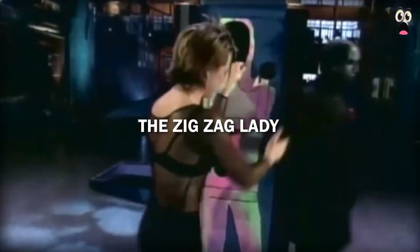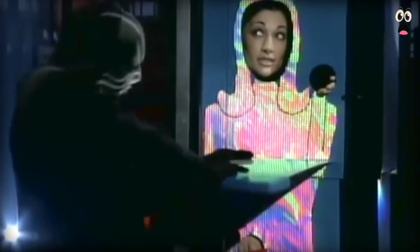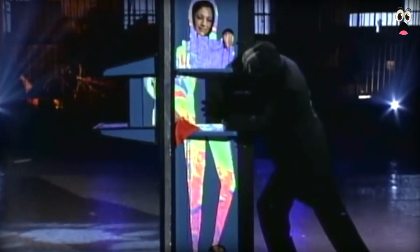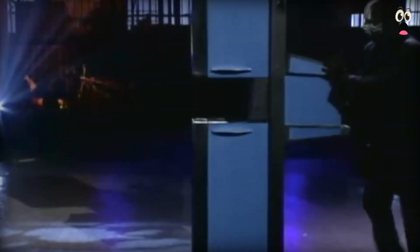8. The Zigzag Lady. The Zigzag Lady trick, in which a woman steps into a cabinet and then the midsection is pushed out of alignment with the rest of the cabinet. This trick made the Guinness Book of World Records in 2005 as the world's most copied illusion. It has been estimated that 15,000 copies of the original magic cabinet have been constructed. Unlike many of the illusions unveiled here, this one doesn't require secret compartments, trapdoors, doubles, or even the kind of misdirection it takes to make many illusions work.